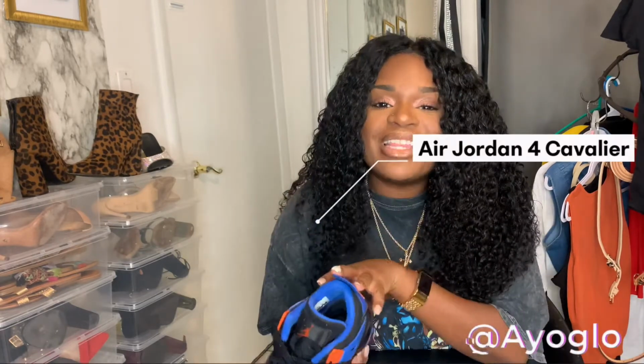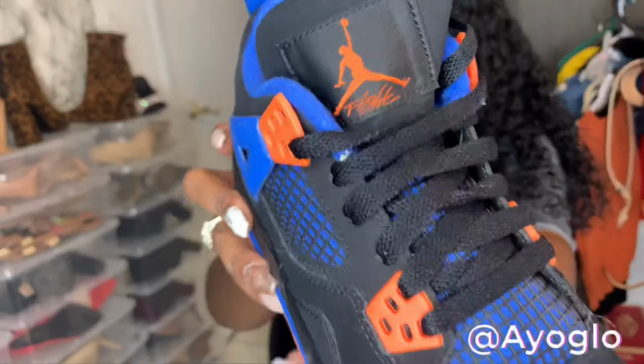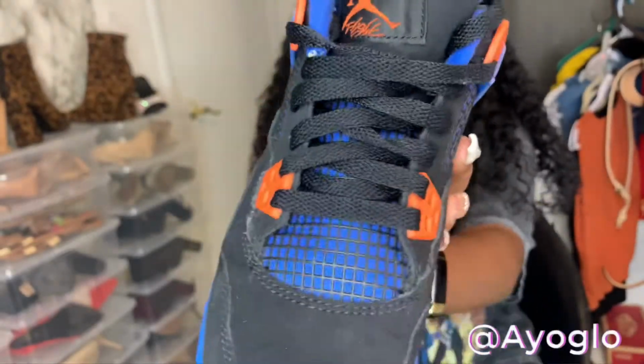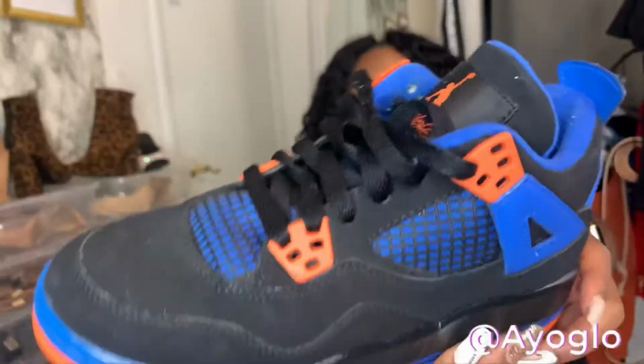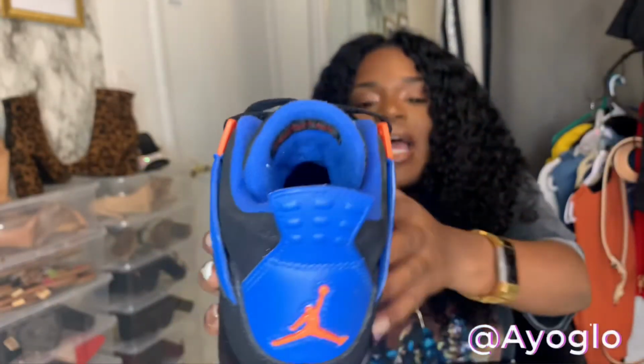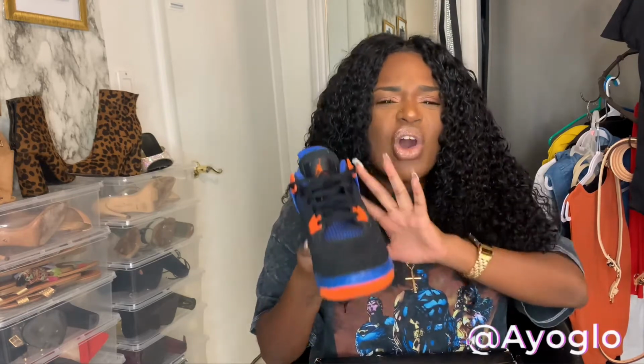Okay, so this month I got a pair of Cavalier 4's. Guys, these shoes, baby, I mean, come on, look at them. I love the colorway. I love everything about them. These are very old. I have to say, these came out in 2012. I was a sophomore in high school when these came out, but I've always wanted them. I love the silhouette of the Jordan 4's. I love the colorway, the orange and the blue. It's just so nice. Got them for $60.